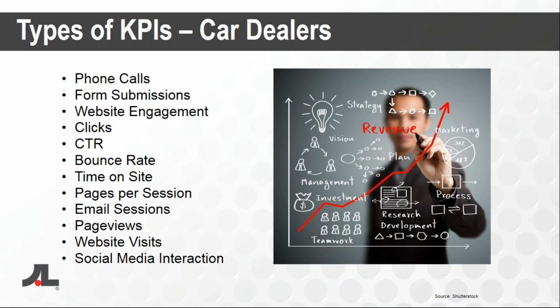We can record form submissions, and not just form submissions from ads, but form submissions from all channels. So say they came directly to the website. Maybe they came from an organic search. Maybe they went into Google and did a search for your dealership, and then they went on your website and filled out a form. Well, we can track these things.